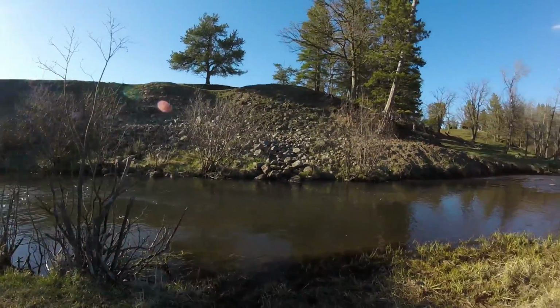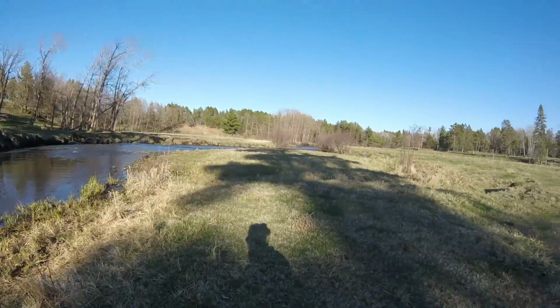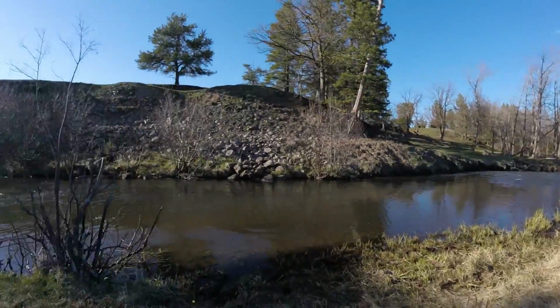Beautiful spot here. That is just a great stretch of trout stream. Got a lot of fish out of here already today. We're just trying to finish out the day and see if we can't get a couple more.